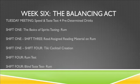Week 6, balancing act, speed and taste test for predetermined drinks. This is another really, really big hump, okay? We've adjusted the time recently. I don't remember what it was. But after the Tuesday meeting is over, we all sit in front of you and watch you make 4 drinks. And if you don't do it in time, you don't pass, which we all thought would be really easy. Then we all did it ourselves just to be fair after the first person did it, and we were like, this sucks, man. You guys stop looking at me, right?